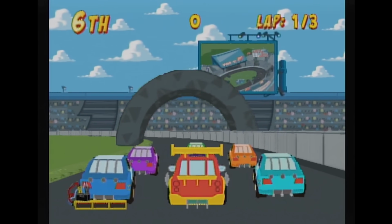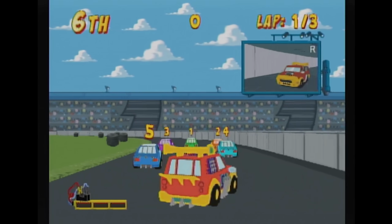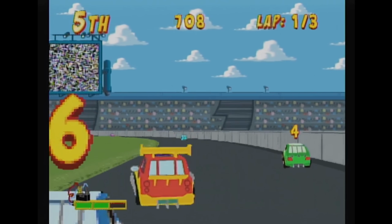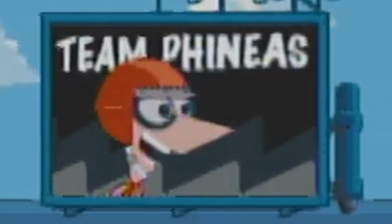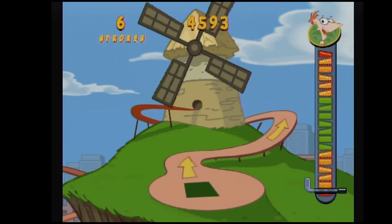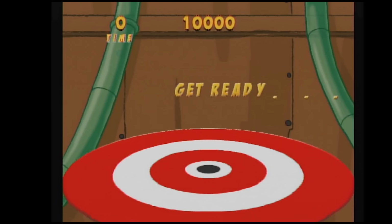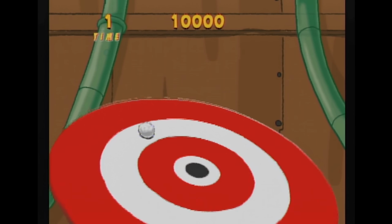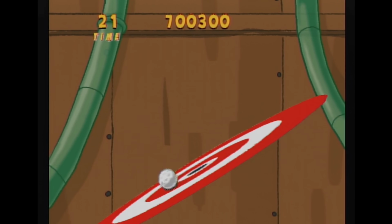Swamp Oil 500 is a racing game, and surprisingly, it's nowhere near as good as the Bikini Bottom 500. I've only known about that game for 12 minutes, and I'm already looking back fondly on good times. Oh look, there I am. Team Phineas. When you're just a triangle. I go hard with mini golf mini games, but this mini golf mini game is going hard back on me. Once you get it in the hole, it isn't over. There's this odd target balancing mini game you need to do in between holes. It's as sensitive as my mental state.